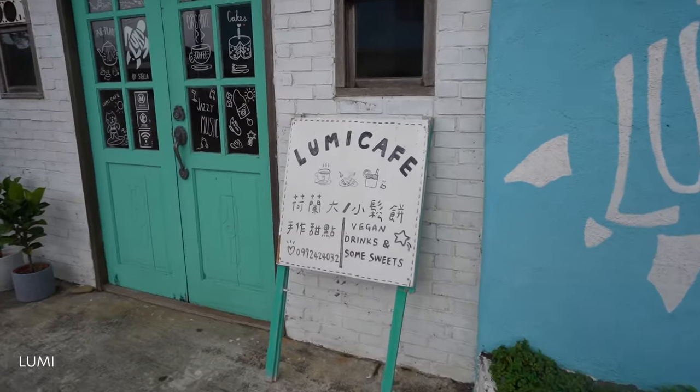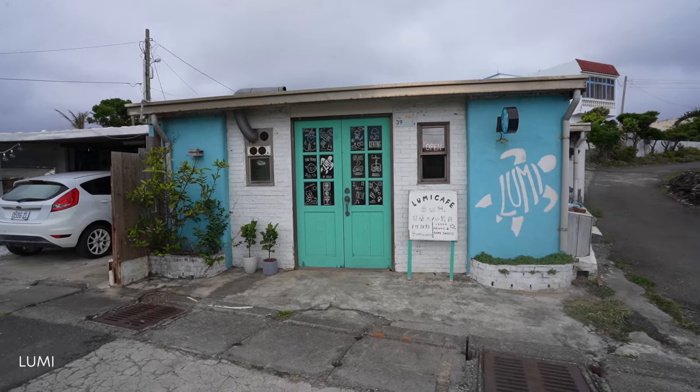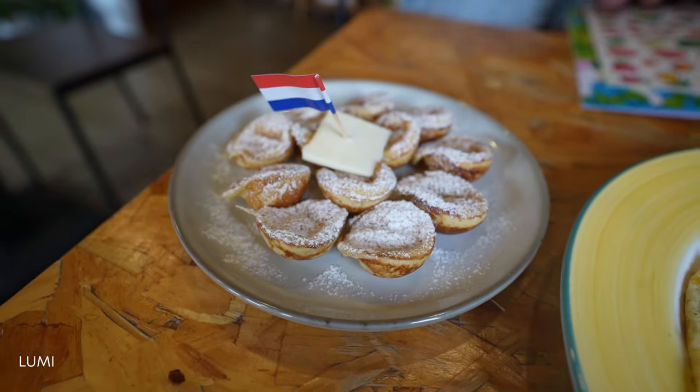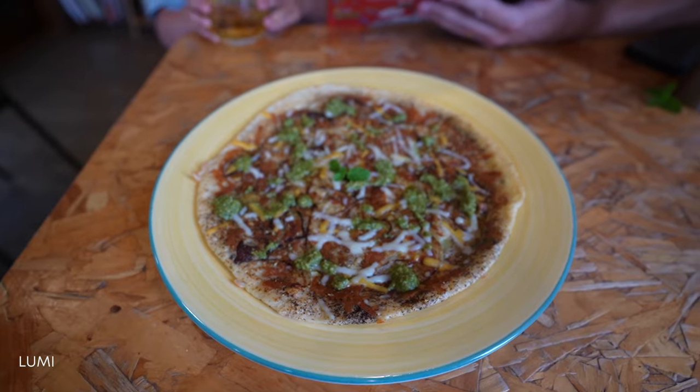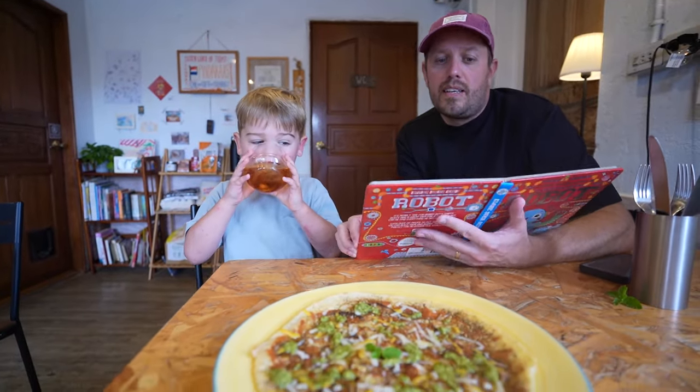It's well into the afternoon now. I spent the morning doing some work. Pete and Hayes went to the beach, just hung out, relaxed. And now we're at this little cafe near our hotel called Lumi. I think it's got some sort of Dutch something going on because we're having pofferjes and pancakes. We've just eaten all of it. We're about to go to the southernmost point of Taiwan. This one, we got a savory one in addition to the classic pofferjes. The savory one's pesto and mushroom. So good.